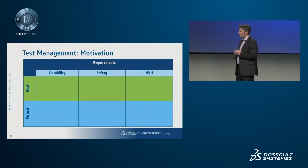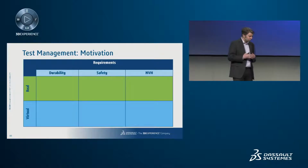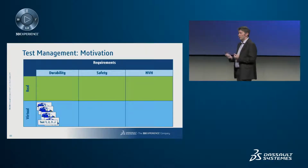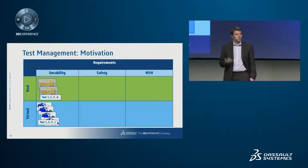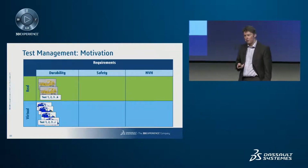To get a scale of the problem or the data management exercise when managing tests, let's have a look at a small subset of the testing requirements for our body-in-white model. For the durability requirements, we may run a number of simulations to test the stiffness, the strength, the fatigue life, and so on. And we'll have some physical tests that support those virtual tests.